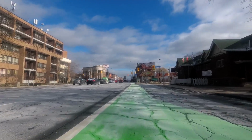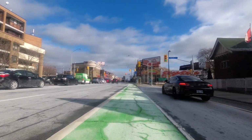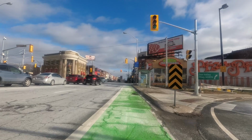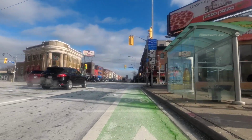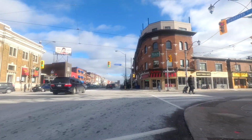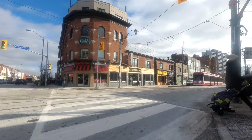You can see that the bike lane I was in has some arrows here to shift me over to the left, because that far right lane curls around and is an entrance ramp onto the Don Valley Parkway that we saw below. This intersection up ahead is for Broadview Avenue, and if I were to continue through the intersection, I would then be on Danforth Avenue, a street that I look forward to covering in a future video.